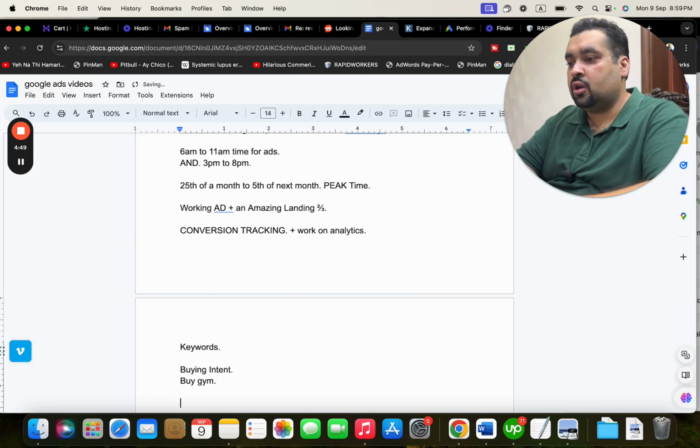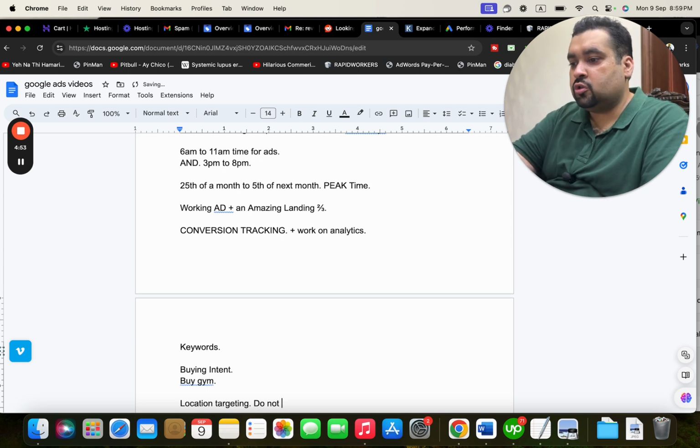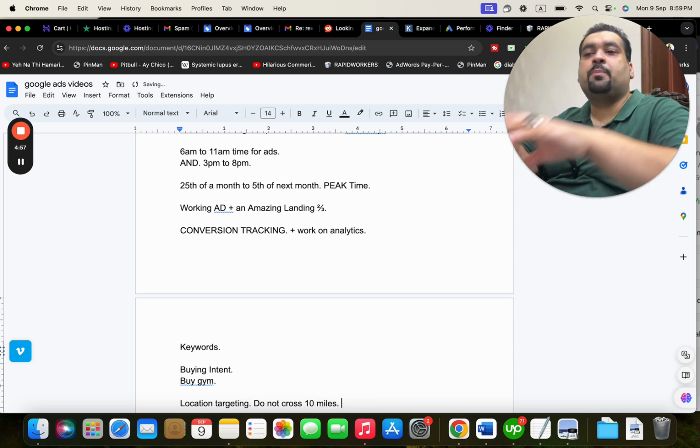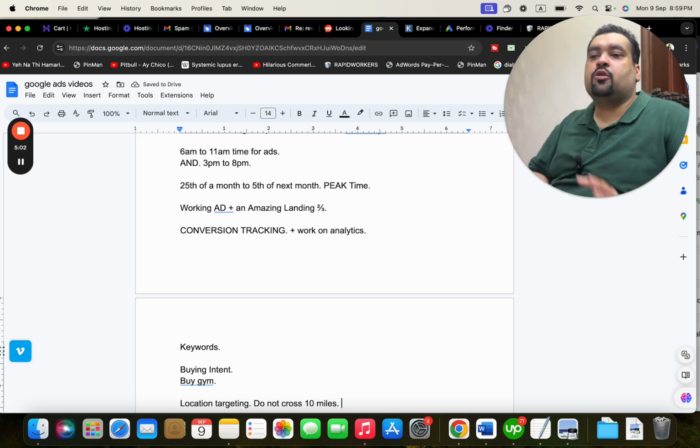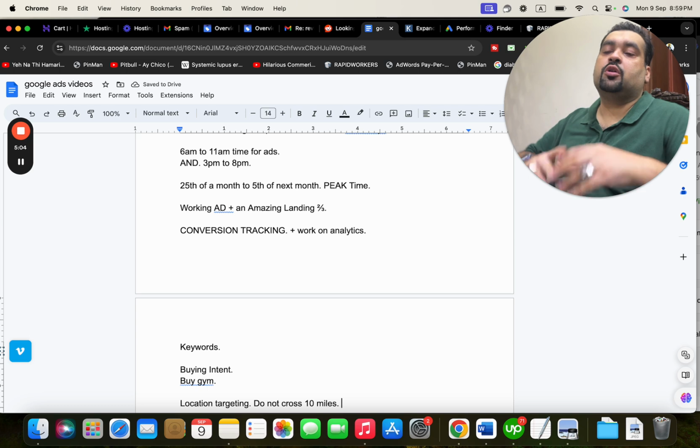Okay, also work on your location targeting. Do not cross 5, maximum 10 miles, because people prefer gyms in the closest location. Do not go beyond a 10-mile location. It's not something like a restaurant where you can go further.